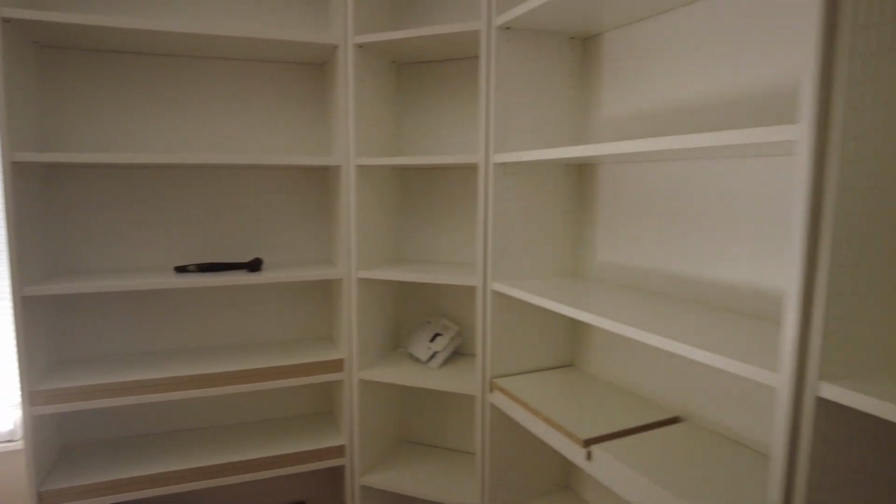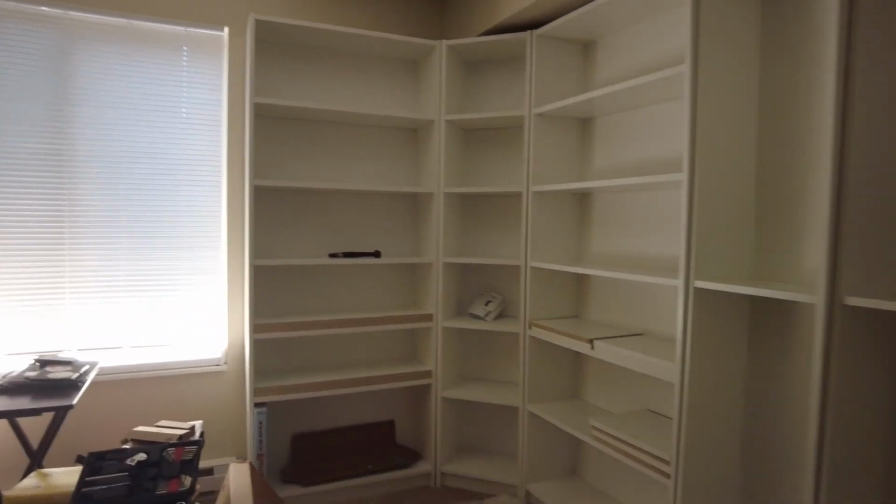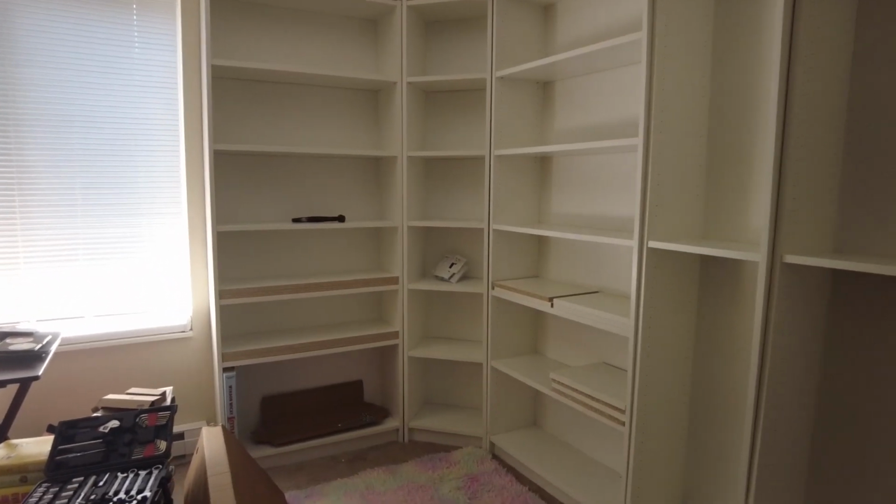Shelves. These three are the old ones, and these three are the new ones that I have installed. Just a second. So I have now wall-to-wall bookshelves.